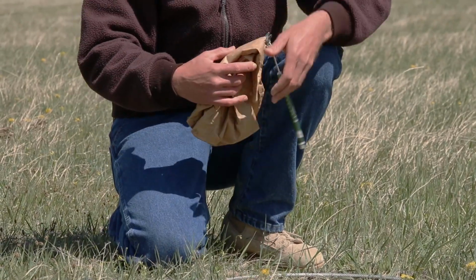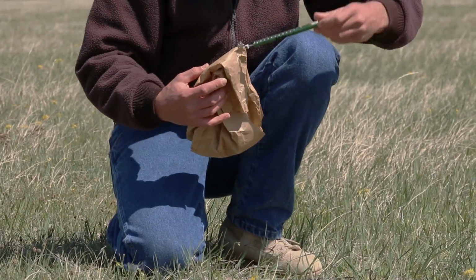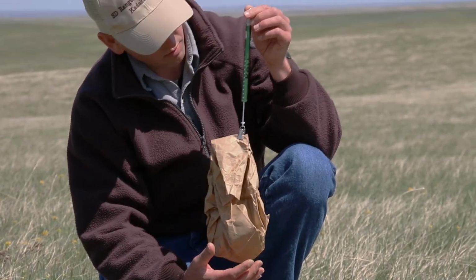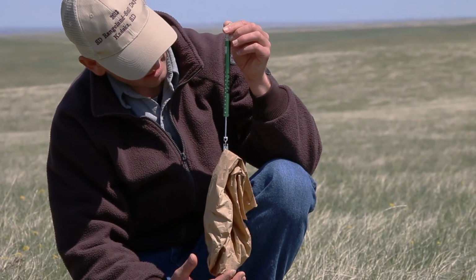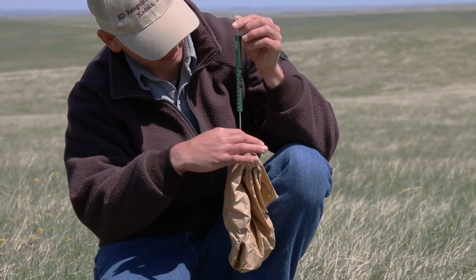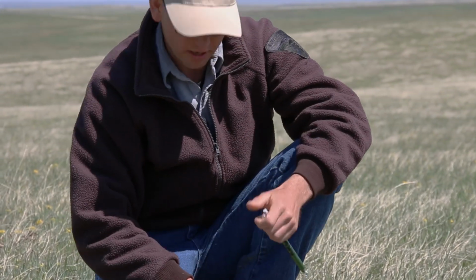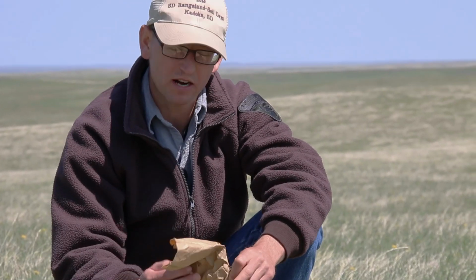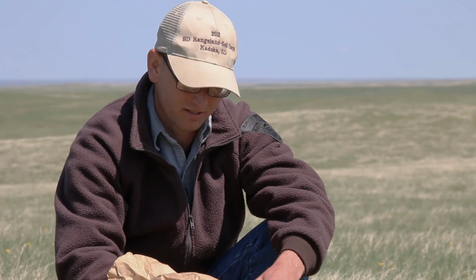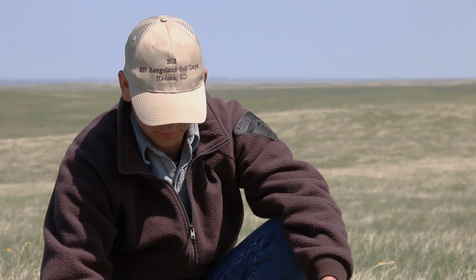Use a standard 100-gram scale or something similar. Try and get the weight in grams. And when the wind stops, I'm looking at about 44 grams. You want to subtract for the bag, and I know this bag weighs about 15 grams. So that would give me about 29 grams.